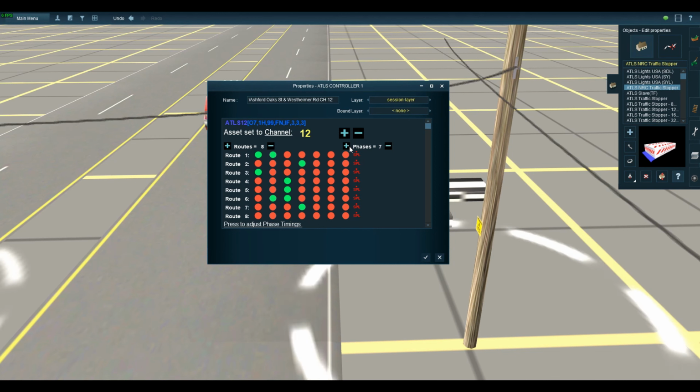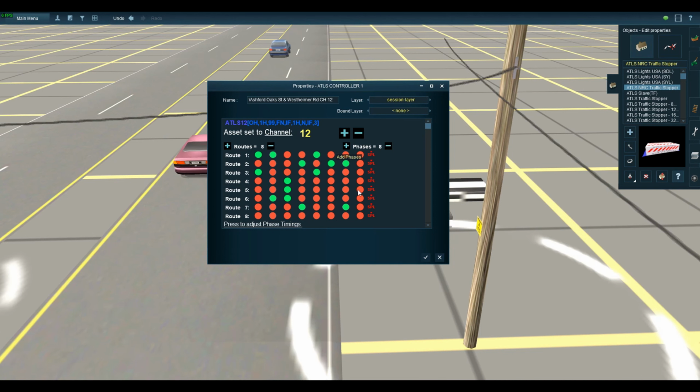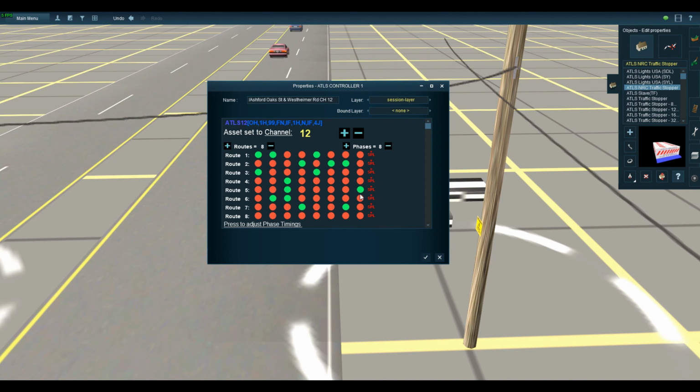You just never know. All right, so this is channel 12. Of course, we're going to have a green before track clearance. Track clearance, green to clear out traffic. And then maybe let's do 5 and 6. Supposed to continue to green to clear out traffic. And then it goes back to 1 and 3. I think I might do something like that.